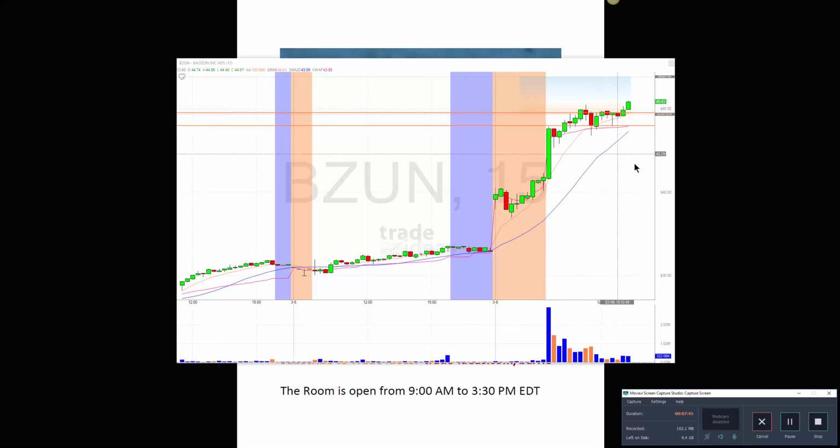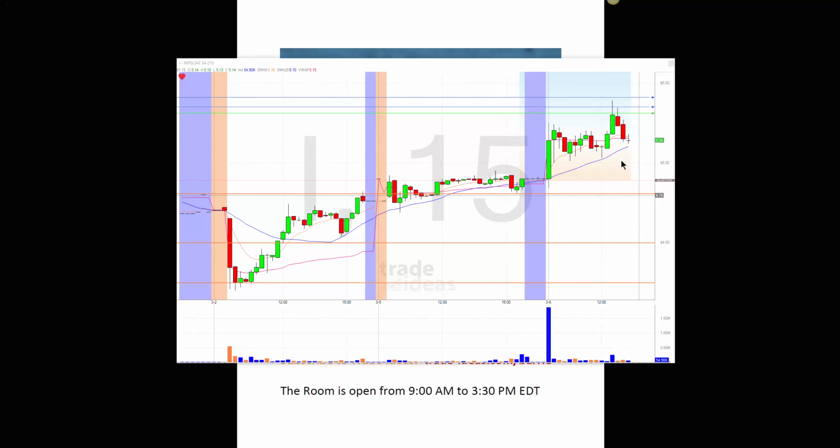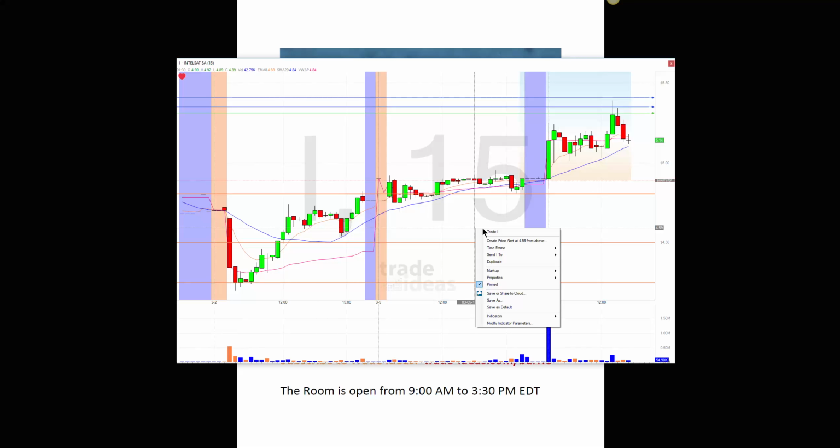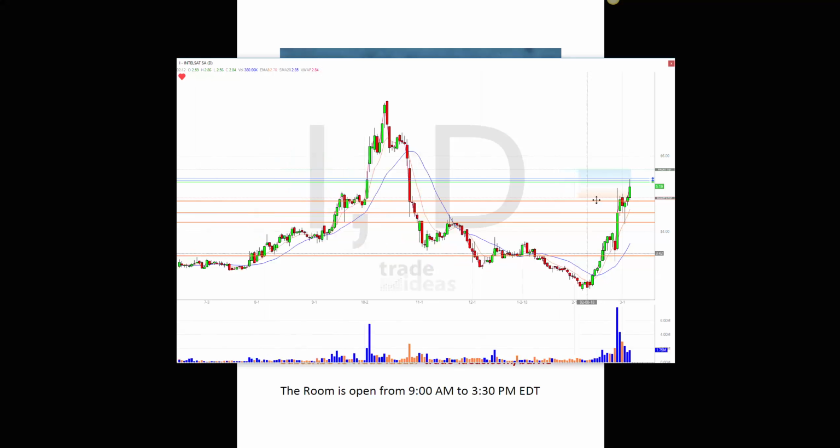Okay, so I was out of that one. This one, I did get knocked out of it. I still like it. Let me close this down. I still do like this one. This is something that I was watching earlier on. And let's take a look at the daily chart. You'll see why. When I say earlier on, this was actually last week.